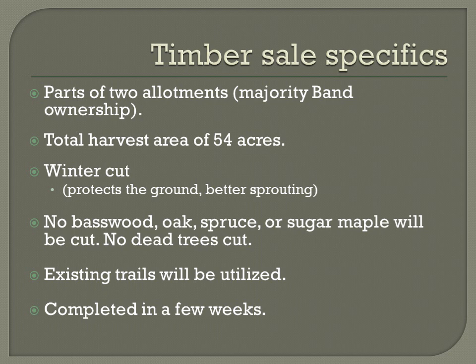Where we can, we'll utilize the existing trails, so we won't build any new road infrastructure. If we do have to build any sort of access roads, they'll be temporary, and they'll typically grow in quickly. Again, it's a winter sale, so you don't have a lot of compaction, so the trails tend to sort of disappear when vegetation starts growing back on them. But those trails could be repurposed and utilized if this area becomes a desired sugar bush area in the future. And future sugar bushers could use these trails as access trails.